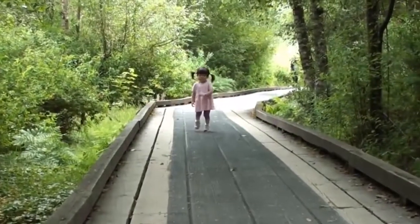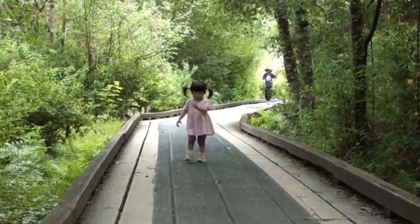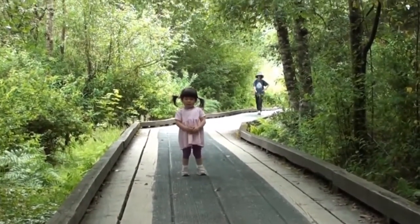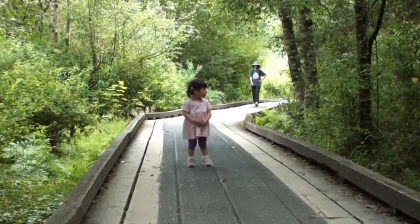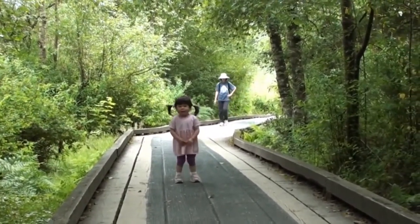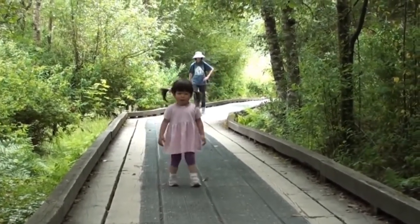This is Aviendha. She is a little two-year-old, almost two, who has some opinions about this place. Can you tell us again, Avi? Oh wow, that's a lot of duck. Quack, quack.